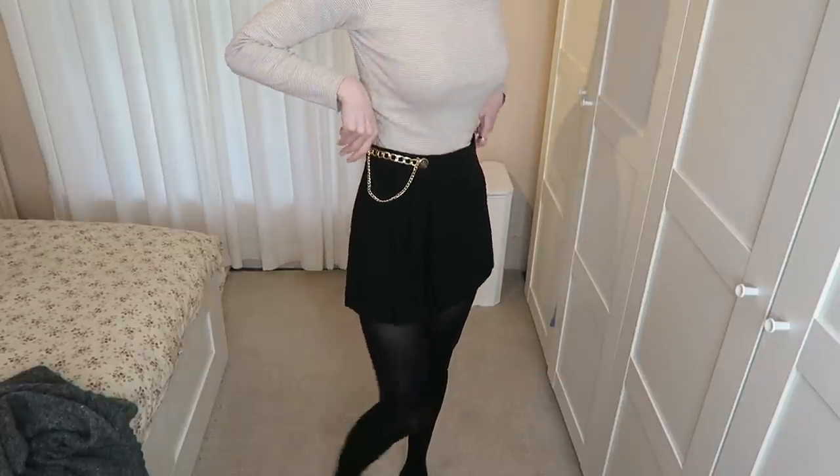I love these tops so much. Every time I go to London, if I can, I pop into Brandy Melville and see which ones they have in each season. Here you go, you can kind of see the stripes up close. And then I have on this skort from Zara.